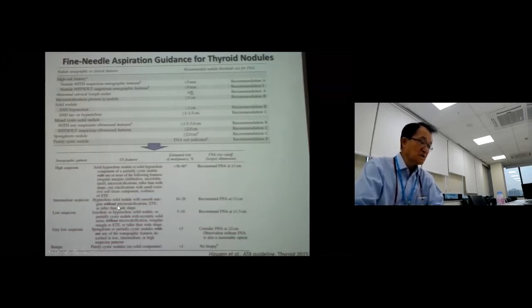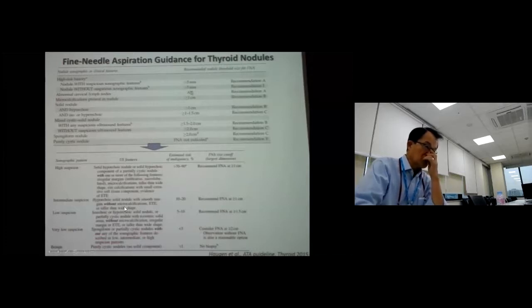High suspicion, low suspicion, and that kind of diagnosis is based on certain ultrasound features and the cytology.